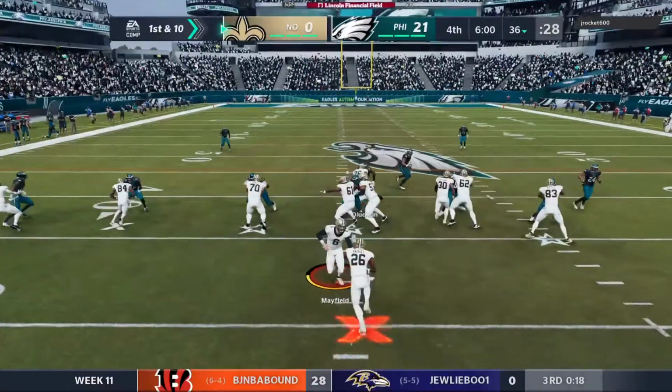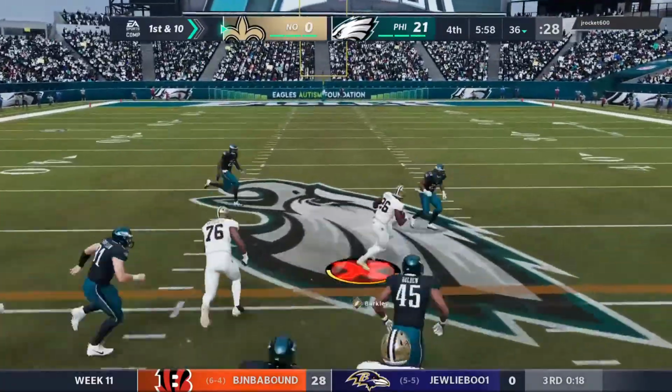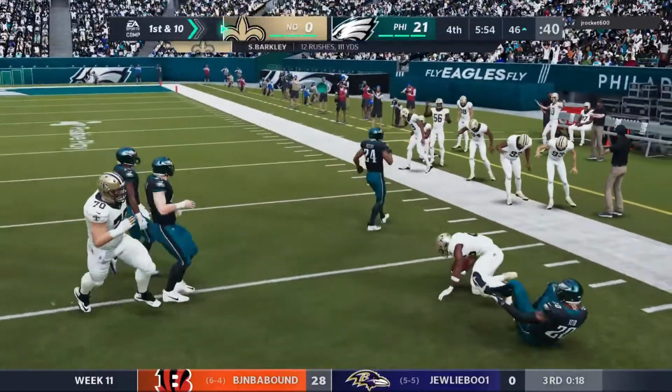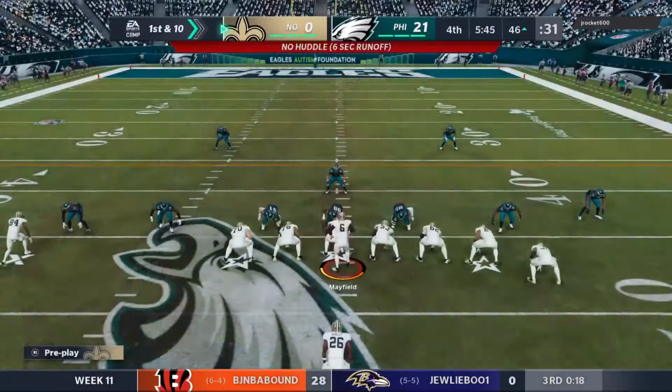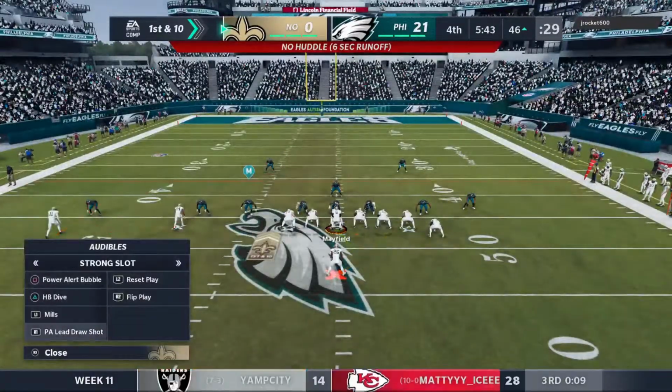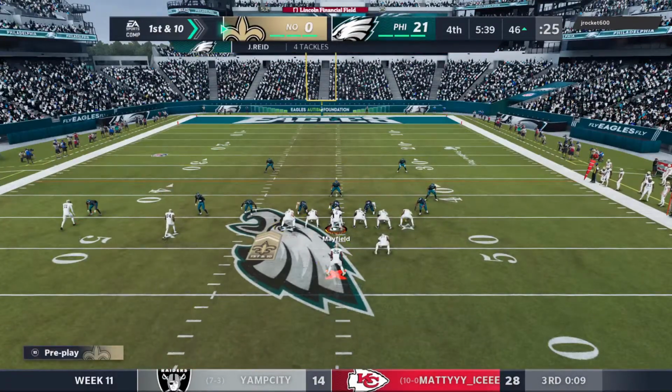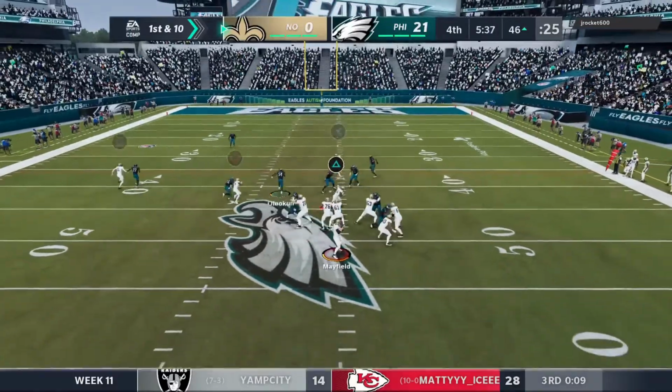They keep it with Barkley on first down. And he'll be taken down, but not before he gets into enemy territory. Give him 18 there, and the Saints have a first down. 18 on the play. First down. Mayfield down.